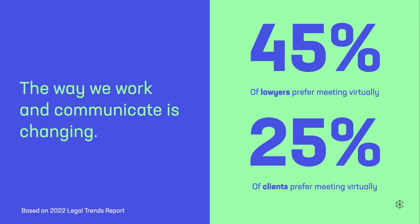So first, let's talk about the value of text messaging. What we found is that the way we work has changed. For example, according to the 2022 Legal Trends Report, 45% of lawyers prefer meeting with their clients virtually, and 25% of clients prefer meeting with their lawyers virtually. And the way we reach out to each other outside of these meetings has also changed substantially. We have seen a huge move towards text messaging as a medium for professional communication.